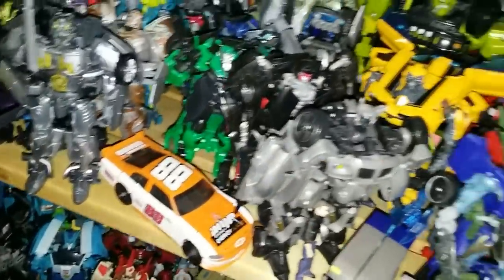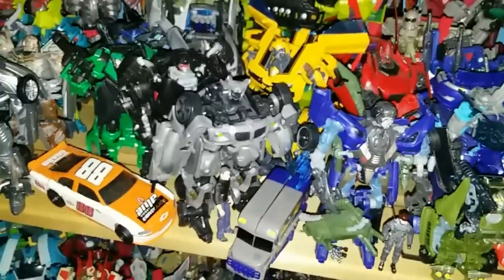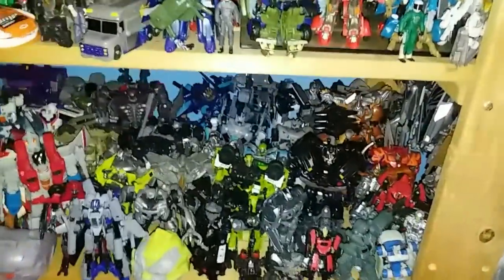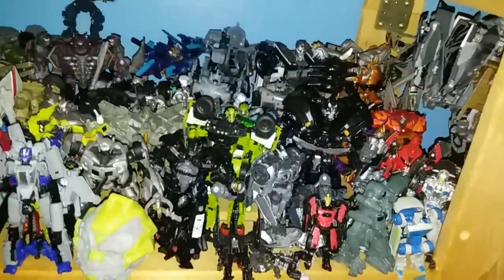I love that Roadbuster a lot, because my cousin collected NASCAR stuff, so I kind of like having a little bit of NASCAR in my collecting life. You'll see a few more NASCARs further down in this video.